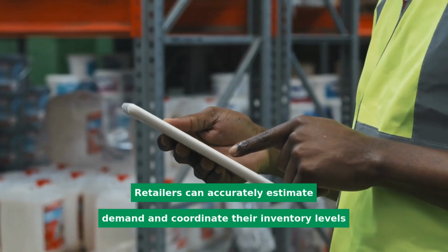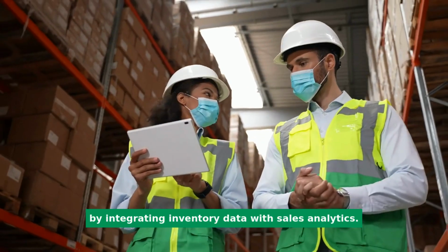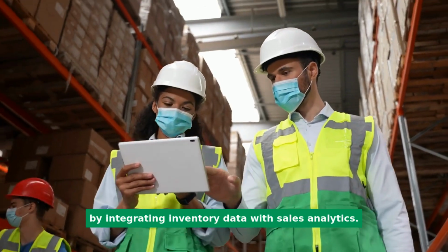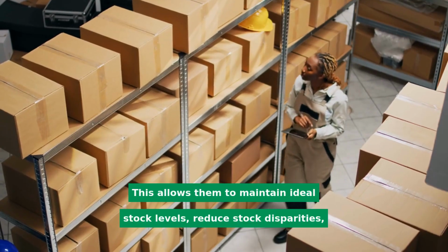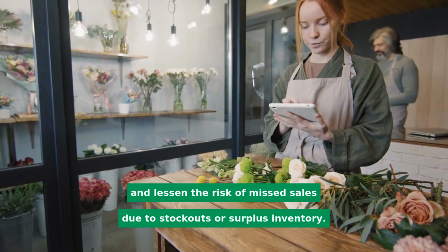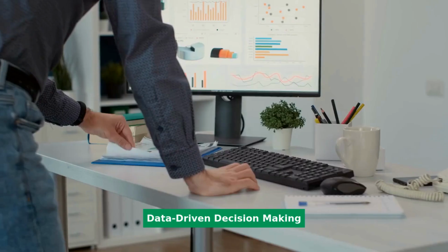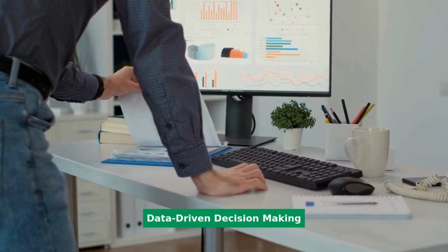Retailers can accurately estimate demand and coordinate their inventory levels by integrating inventory data with sales analytics. This allows them to maintain ideal stock levels, reduce stock disparities, and lessen the risk of missed sales due to stockouts or surplus inventory. Data-driven decision-making.